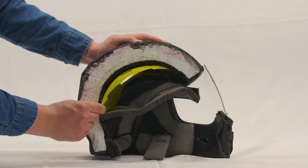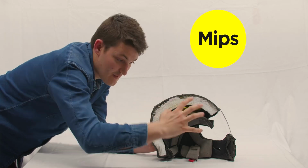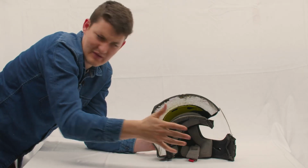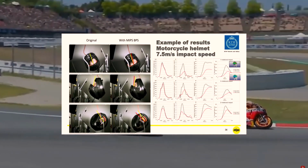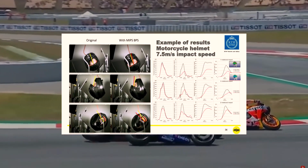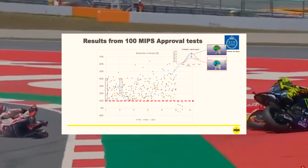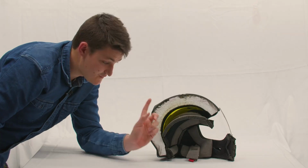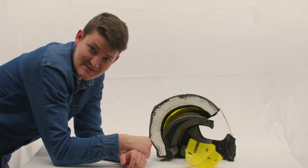Next layer is the slip plane. MIPS lets the padding move independently of the foam and shell, meaning your head can rotate up to 15 millimeters inside the helmet. So whatever whiplash happens out here doesn't all go to your brain. Does that really help? Well, a lid with MIPS does allow less rotational acceleration than an identical lid without. Scale that sample over 100 helmets, then slap my ass and call me Susan. A 30% reduction in strain is mean. This is the single cheapest thing a manufacturer can do to keep you alive. It amounts to a scrap of plastic and a licensing fee.